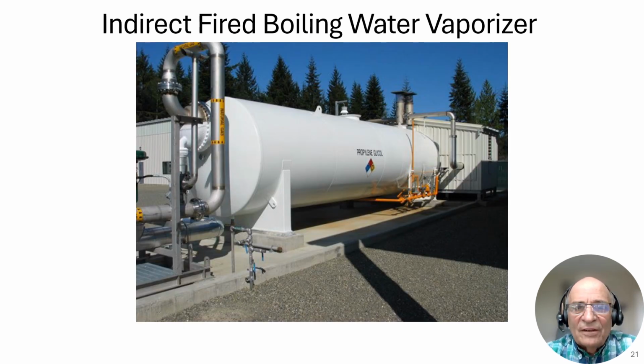This is the indirect fired boiler water vaporizer. And what it is, you can't see it back here, but behind here is a burner that sends flue gases down a tube and then returns them through other tubes. And then the exhaust comes up here. This is all sitting in a bath of propylene glycol, and that propylene glycol is heated up. And as that propylene glycol is maintained at a certain temperature, your LNG is fed in through this heat exchanger, goes through these tubes, comes back, comes out as natural gas here, which is sent to the customers.